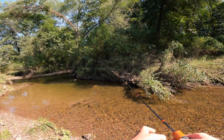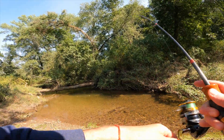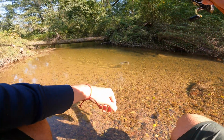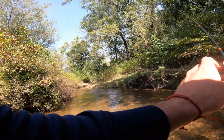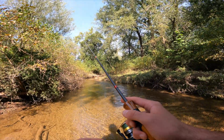Oh, that was like a 12-incher. Got him, fish on. Nice. That is a trout. That's a brown trout. Let's go. Let's get this little guy landed. Or I guess, yeah, first official trout of the day. Back on his way. The reward of each trip always lies upstream. We'll see how true that is.